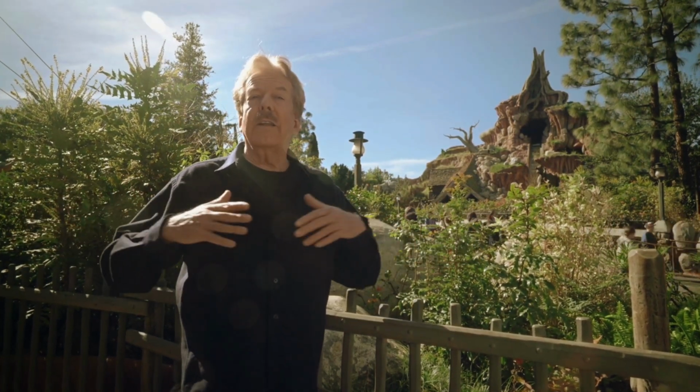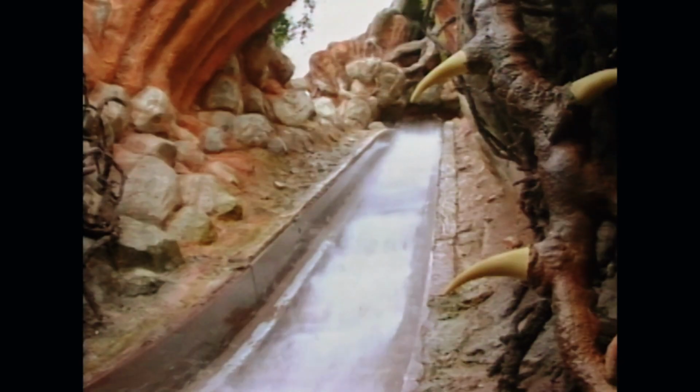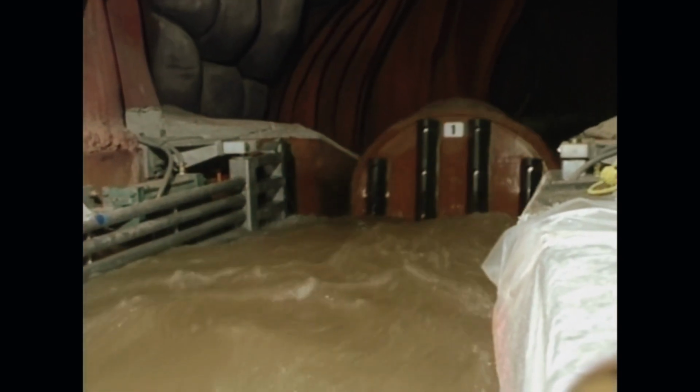We had boats that were manufactured by an outside vendor that had done many flume rides around the world, but we had the biggest flume ride. We had a taller drop. When we took the original boat down the lift, we bottomed out and the boat just about filled with water.